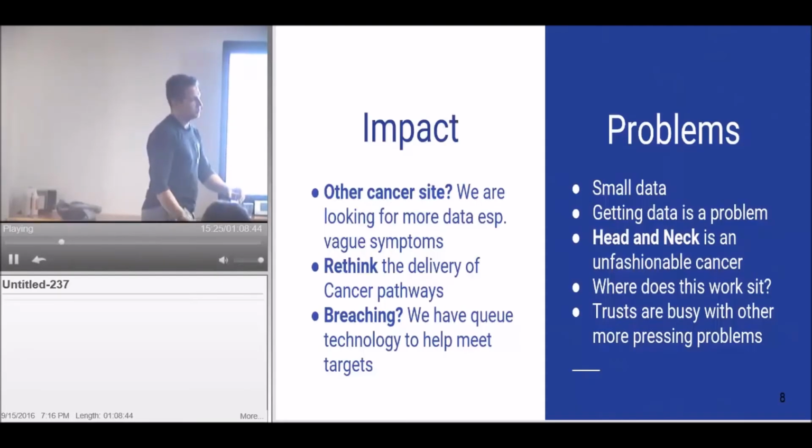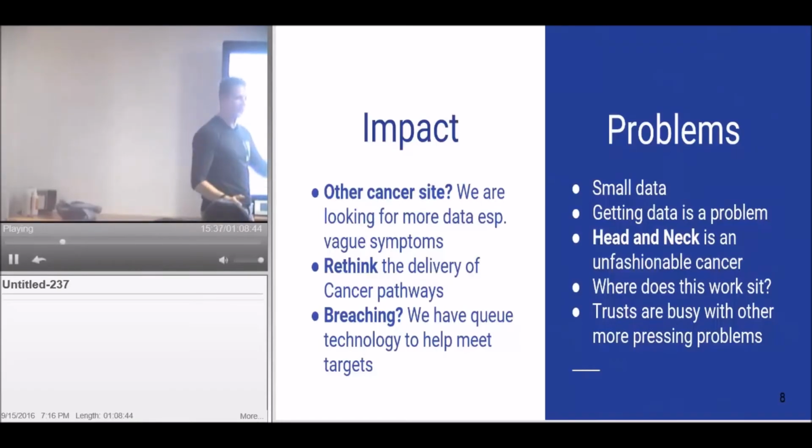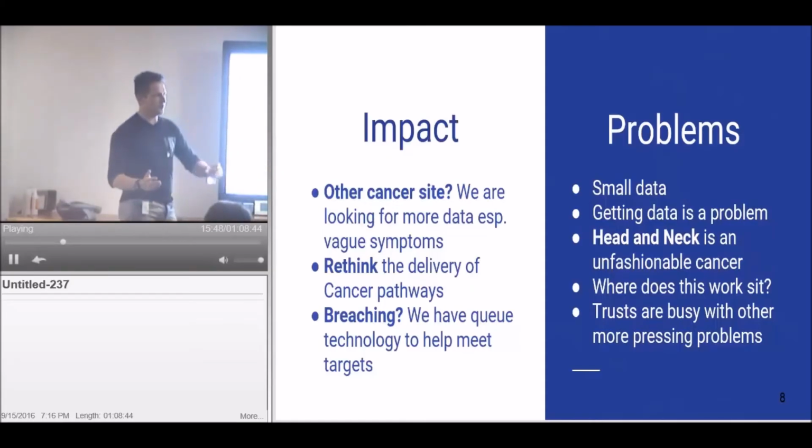The problems, well, like I said, 5,000 examples, 400 cancer cases. It's not many. I'm not into statistical power. I'm a bit old school statistician, but mainly machine learning. And I just have a feel it's not enough data. 400 cancer patients, it's just not enough. And it's all from the Freeman in Newcastle, which has a particular demographic.